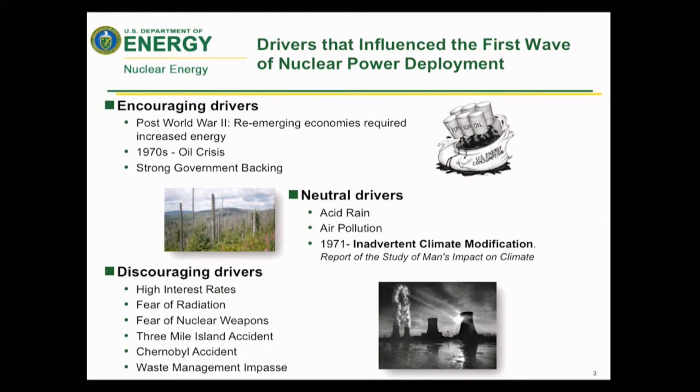So right now, acid rain is not a problem. We figured out how to scrub coal. We've figured out how to clean up emissions by putting noble metals into the chemistry of the system. But we really haven't come to grips with the climate modification issue yet.